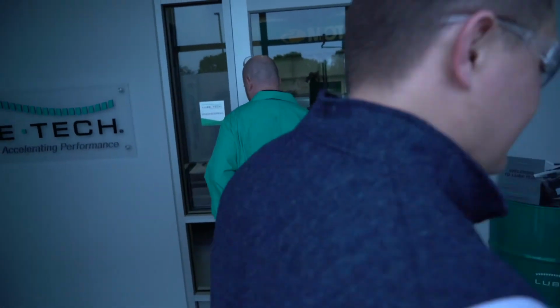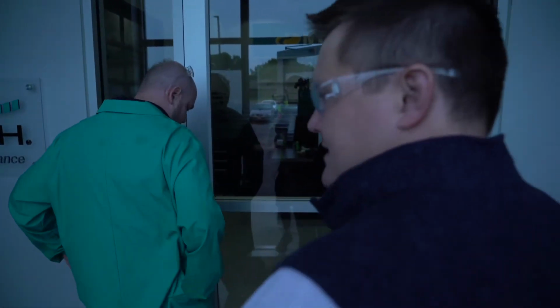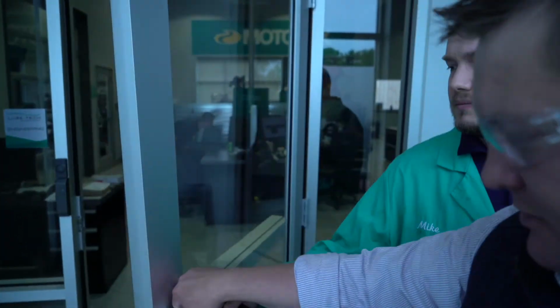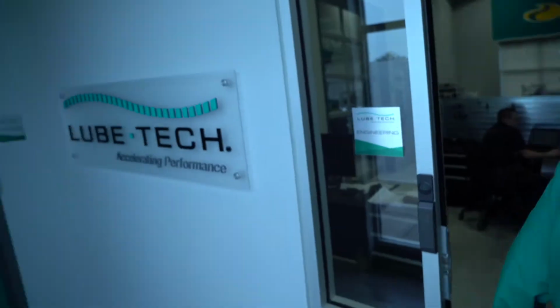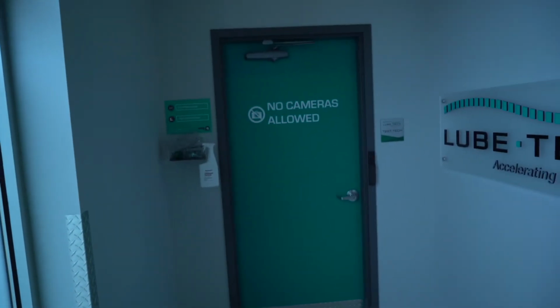So the test lab is a secure facility. We try to keep out as much as possible due to the amount of trade secrets we keep in here. But we've got special permission here today to shoot a few very small segments of what we do to try and show you how cool it is to test an engine.